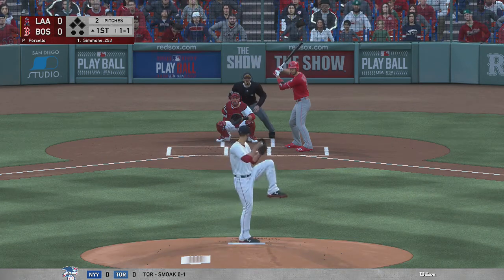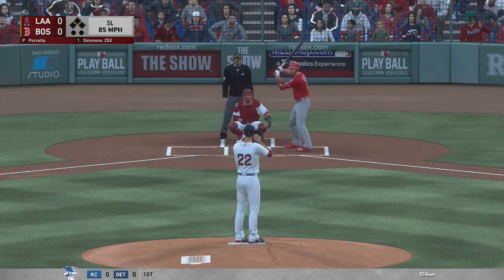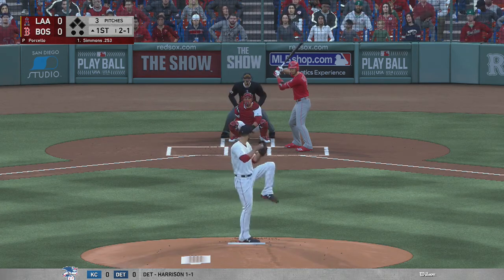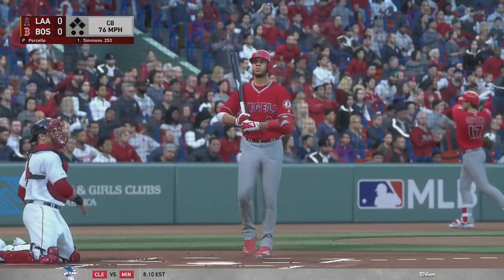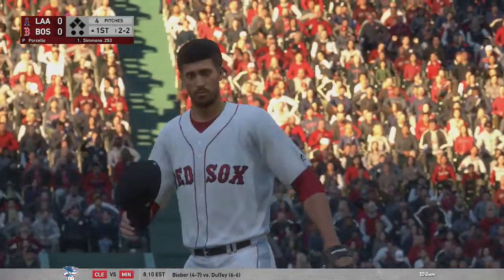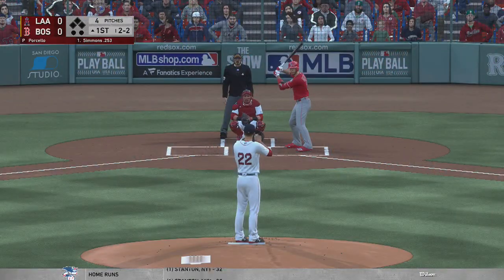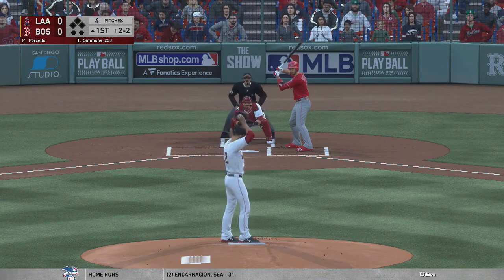Now the 1-1 pitch is a slider taken for a ball. Could have been 3-1. Instead, it's 2-2. Now you could tell right there that curveball had some serious depth to it. That's what separates the good ones from the bad ones. That nasty spin rate, get that downward action. You even get a star player like this swinging at something in the dirt.